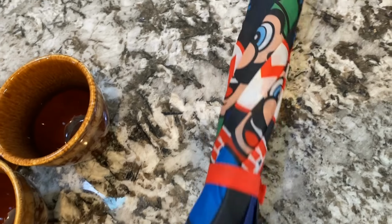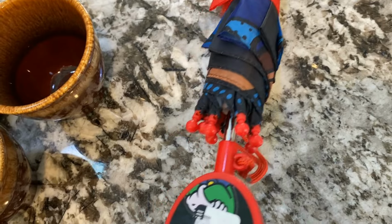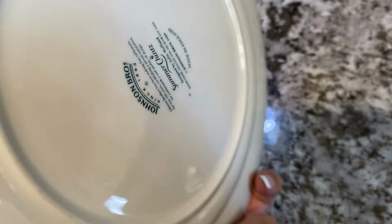My grandkids love Mario Brothers, and when I saw this, I knew I had to get it for them. It was $3.99. Oh my goodness, I love when I come across this Johnson Brothers Summer Chintz pattern.